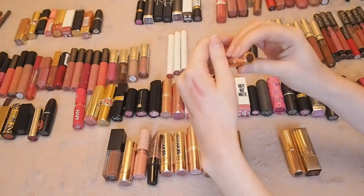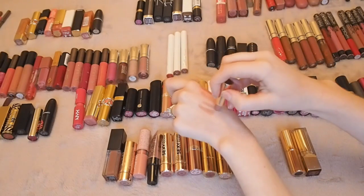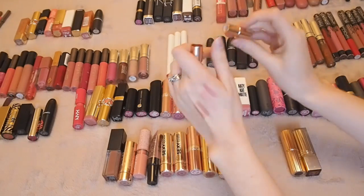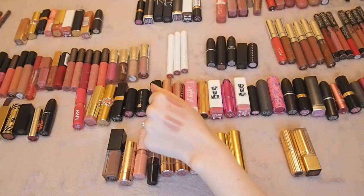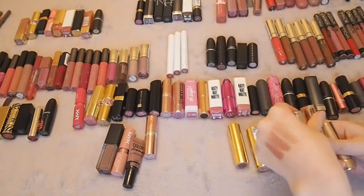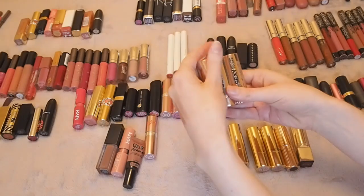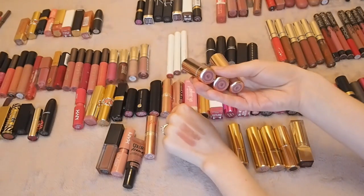Okay, here's another one in Bitch Perfect. Oh, hello, the same shade. Yeah, they are very much the same shade. And I believe they're both the K-I-S-S-I-N-G one. Yeah, I think so. We'll keep them. Okay, so we've got three of these Soap & Glory Sexy Mother Pucker lipsticks in different finishes.